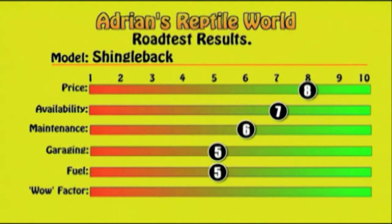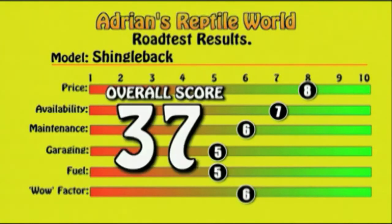Wow factor. Some of the West Australian morphs are quite beautiful, and selective breeding is improving some of the more common colour morphs, so a wow factor score of 6 seems right here, giving a total score of 37.